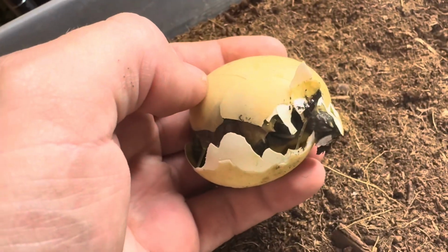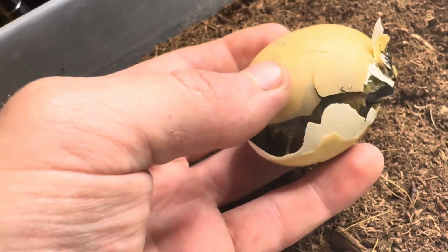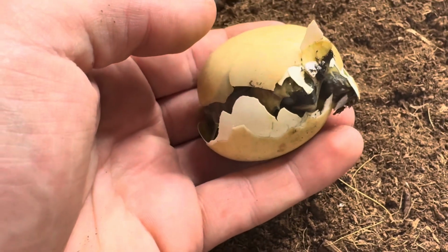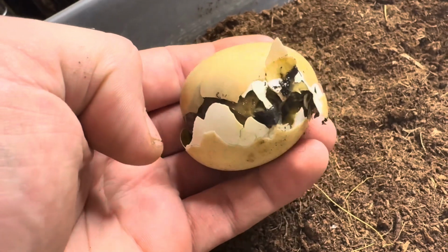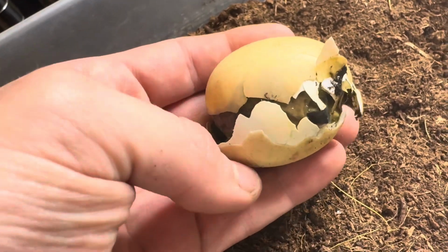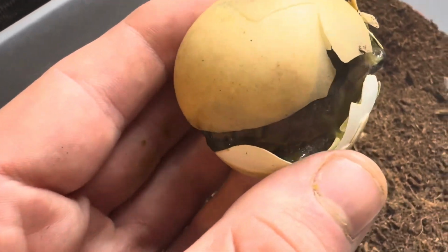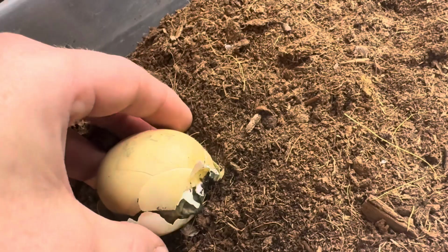All right, guys, so it's been about 20 seconds, and this one in my hand literally just pushed with its back legs and burst this whole shell open. I really wish I would have had that on tape. It would have been so cool. Yeah, come on out, buddy. You can do it. You are pretty much already out, if you look. Oh, yeah, come on. Put it back. See if it comes out.